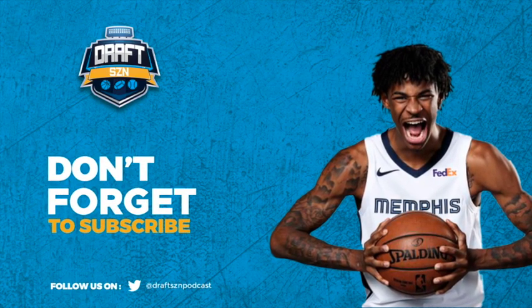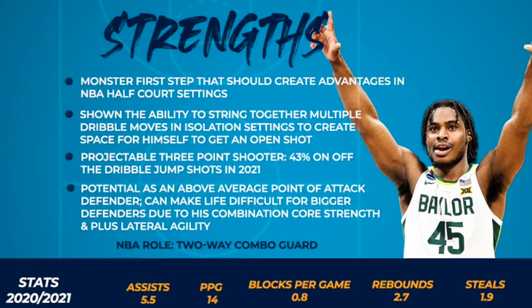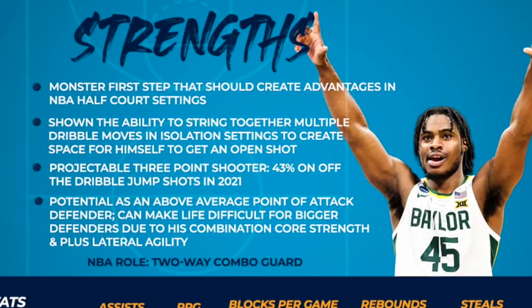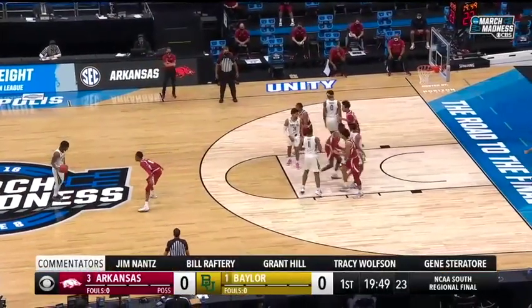We are back with some more player breakdowns for this upcoming NBA draft. We are talking about no other than Davion Mitchell, national champion this year, Baylor. I'm here always with my boy Sean 5K. Talk to him. Couldn't wait to break down Davion, man.